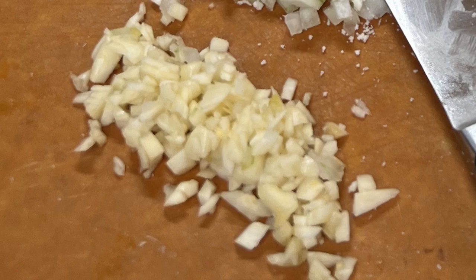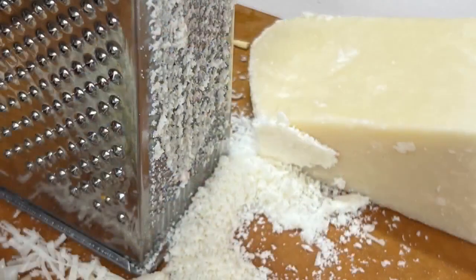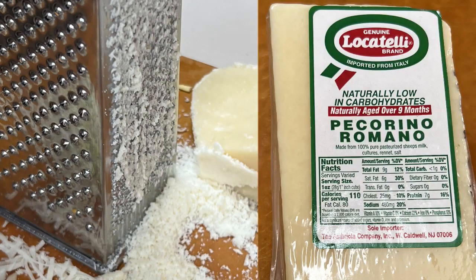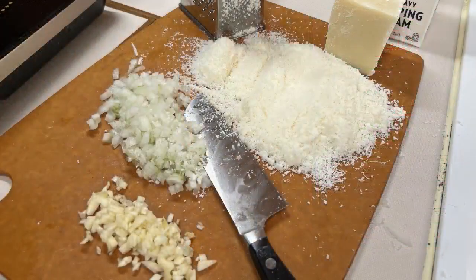Now, the next step, we're going to grate the cheese. It's important that you finely grate it. Otherwise, your sauce is going to get a little clumpy. And Pecorino Romano cheese is a sheep cheese, and it's lighter when it's cooked up than a cow cheese is. This makes for a much lighter tasting dish than an Alfredo. All right, now that measures out. Okay, that's it for the prep.